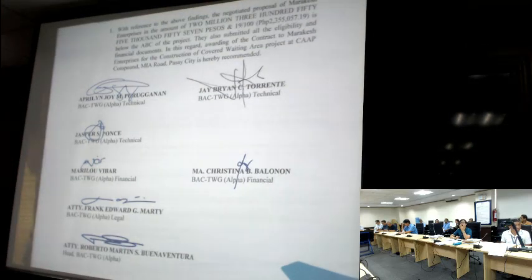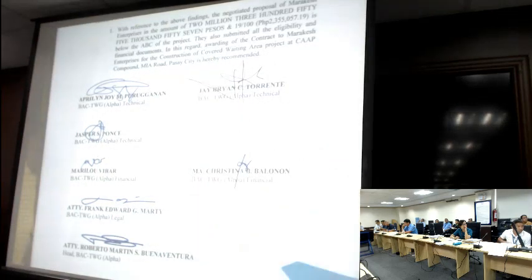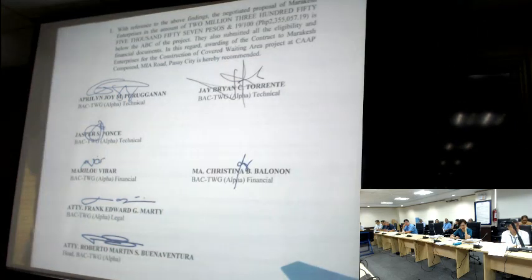Move to adopt the recommendation of the TWG, Mr. Chair, to award to Marrakesh Enterprises the construction of covered waiting area in the amount of 2,355,057 pesos and 19 centavos. Second, Mr. Chair.